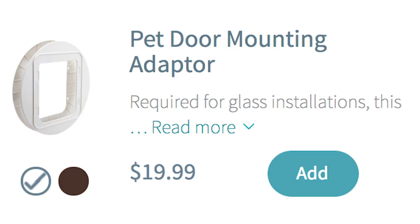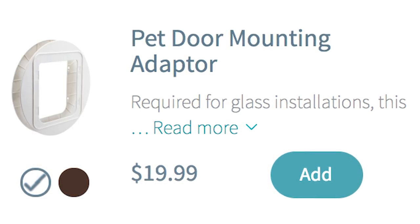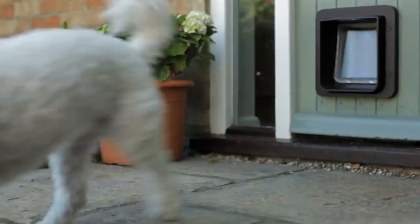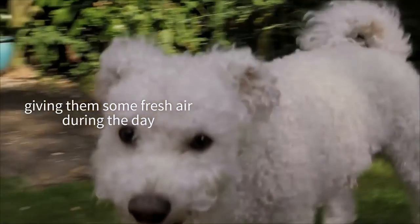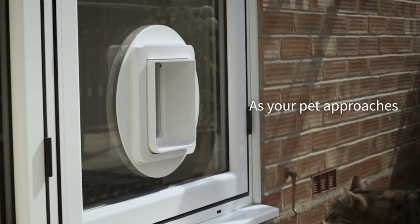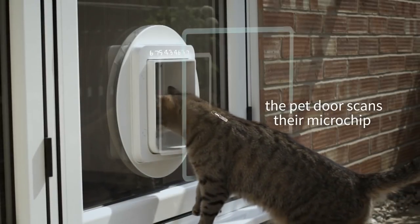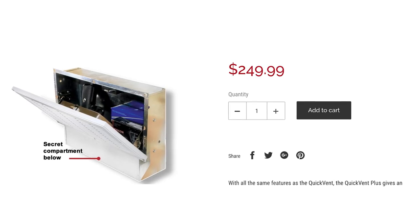How sure am I? As sure as Shore Flap, a pet door to keep out non-human intruders like raccoons. Judging by the size, it probably also keeps out human intruders. You can install it in your wall or even a glass door, and it identifies your pet with a microchip or RFID collar tag. It unlocks only for the animal of your choosing, so stay safe like QuickVent Safe Plus.